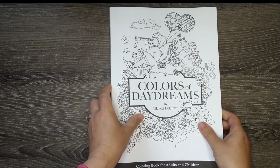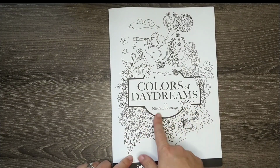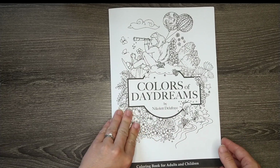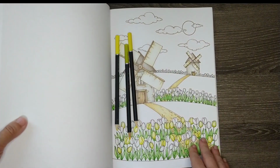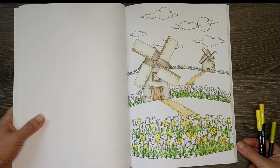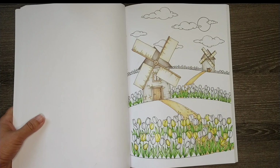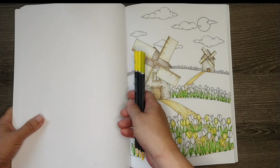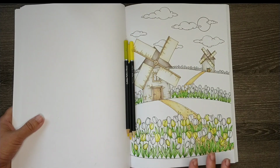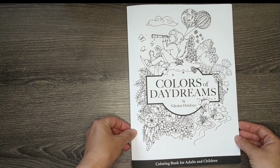Let's see where to go with these. And then this is one I've been working on for a few months, actually, and I thought maybe I could get it done this month, and it just didn't happen. So this is in Colors of Daydreams by Nicolette Delafray, and I love this book so much. Love the illustrations in it. And I am in the midst of coloring a bunch of tulips in these fields here. So I think I made some decent progress, at least. I got the windmills done and the paths. But yeah, so I'm going to try to keep going with this one too. This is another one I'd really like to finish up because it's been a WIP for a few months and I really want to see it completed. I think it's going to be gorgeous. So that's in the Colors of Daydreams by Nicolette Delafray.